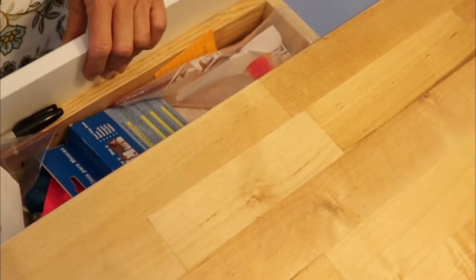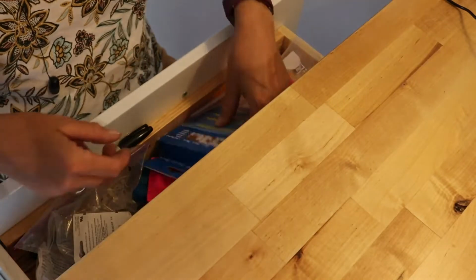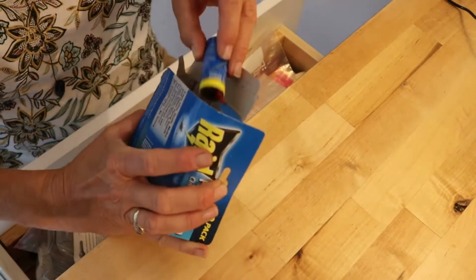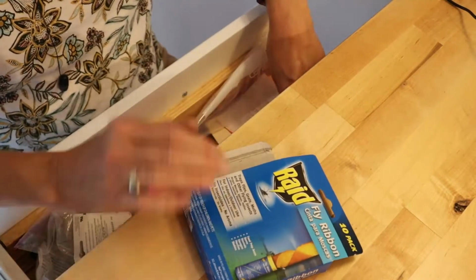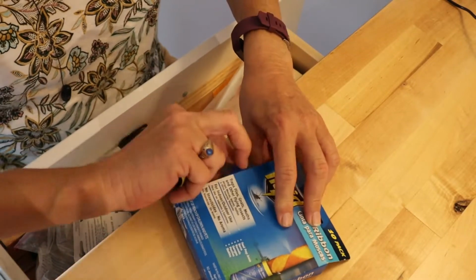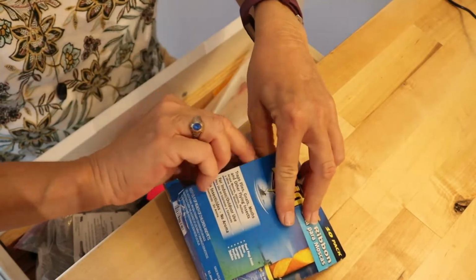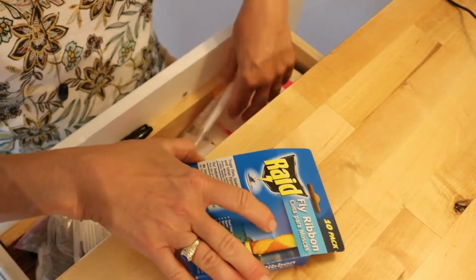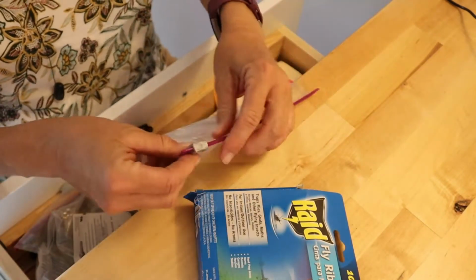So let's see what I have here. Try to get you in a good position. Paperwork that can go in the trash. This is what I got stuck in my hair. These are fly ribbons, and only Dawn dishwashing liquid gets this stuff out of your hair. So if you ever run into one like I did, that needs to go inside of a Ziploc bag.